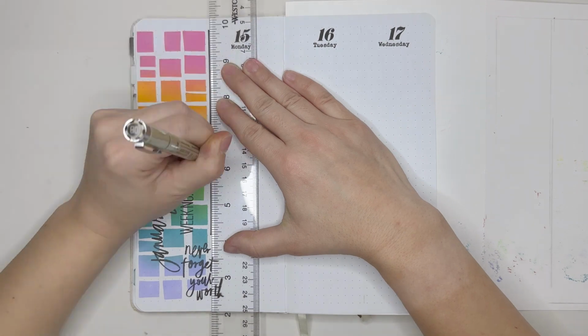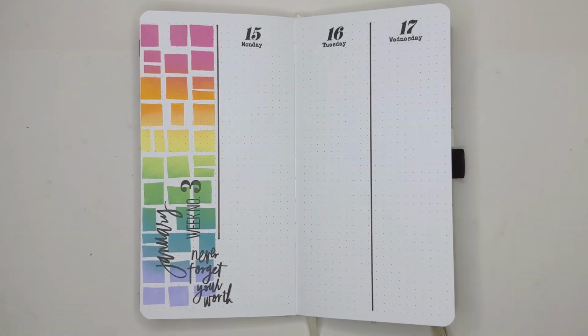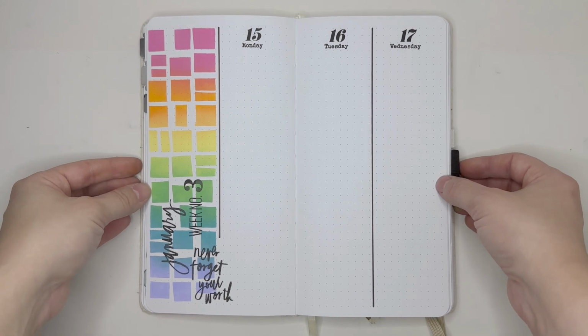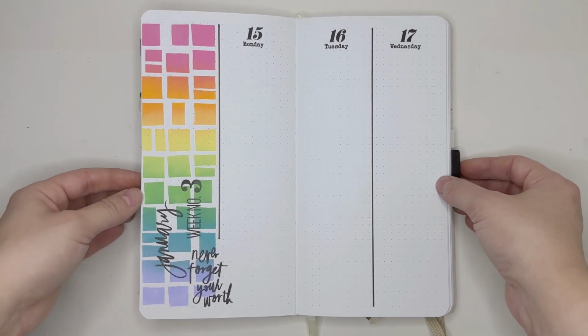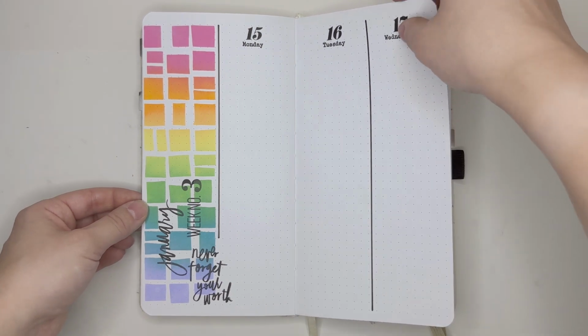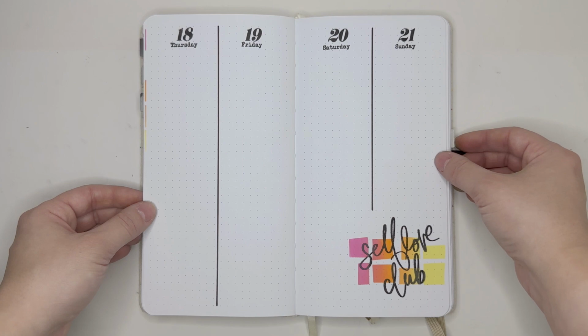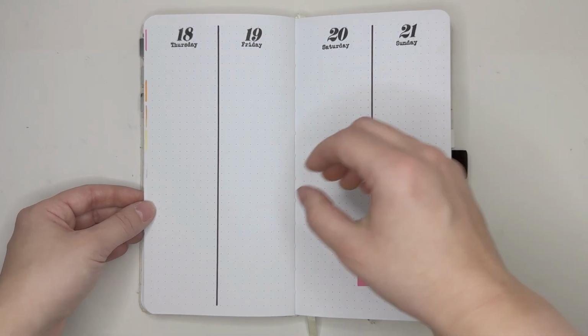And now I'm going in with my Micron in 08 to put in the lines to separate each day of the week. And that's it for this week's spread. I am so happy that I was able to do a bit of a rainbow, which is what I envisioned for last week. I do really like the way that this came out, and I hope you all like it too.